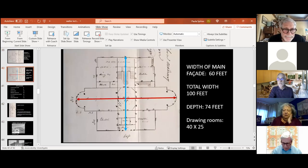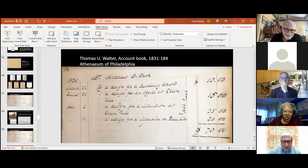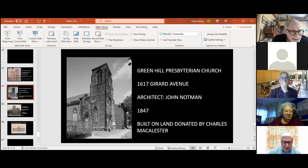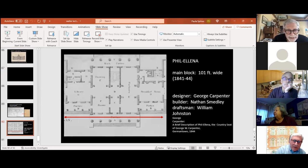So any thoughts on where this plan comes from? I mean, there's nothing really innovative about it. It's pretty impressive. In fact, the only thing that I could find to compare it to was Phil Elena, which was just a couple of years later. What made me think of comparing them is the long axis, completely unobstructed. The houses are so open, no doors between the drawing rooms. It's incredible. And I think one thing they had in common was they both had central heating.